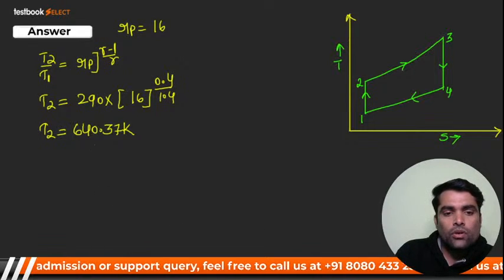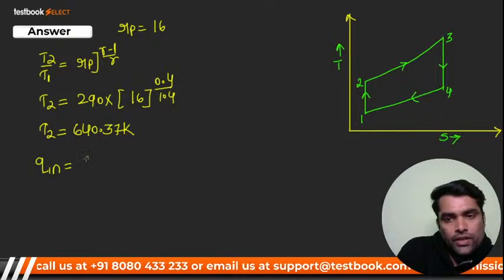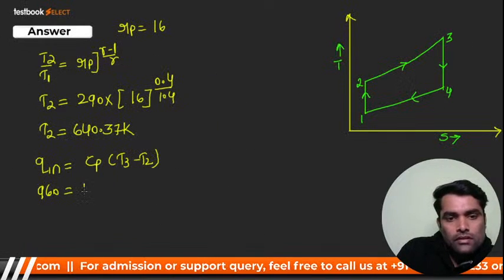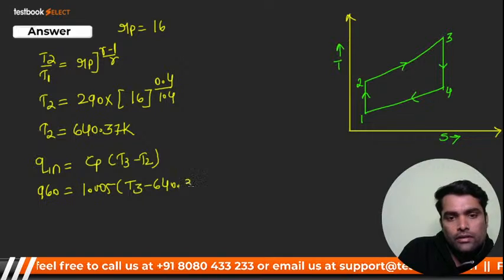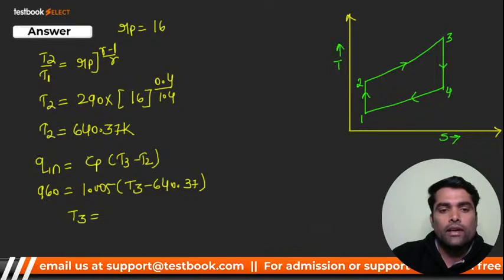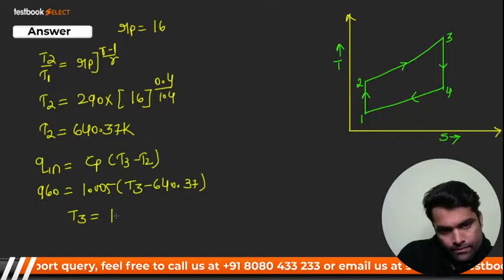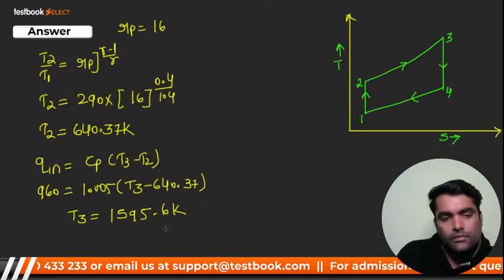We got T2. So my dear, once you got T2, that Q in is going to be nothing but what, my dear? It is at constant pressure, right? अरे हाँ या ना? So it is Cp into T3 minus T2. So it is given 960. कितना दिया मैंने? 960, right? Cp 1.005. T3 is how much? T3, that we have to find out. T2, that is 640.37. My dear, I'll get T3 from here. So T3 कितना जाएगा बच्चा? That T3 will come around to be 1595.6 Kelvin. This is going to be T3.